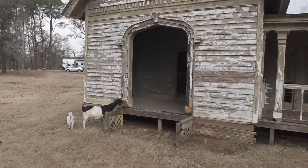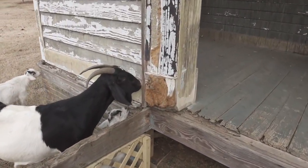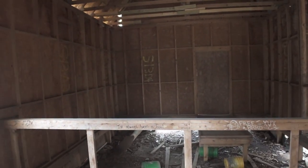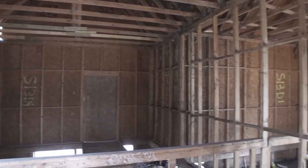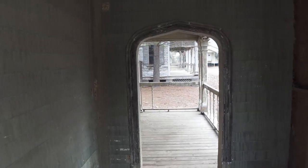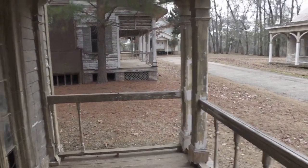All right, well, let's line up a couple more things here. First, while we're here, let's go check out this building and see. The goats are eating away at it. Might want to come soon if you want to see what's going on here. All right, here's inside this building. Again, just a shell, so they must not have used this interior for filming at all. It's just a shell to see someone come out of the doorway. Got a little porch over here. Same thing.